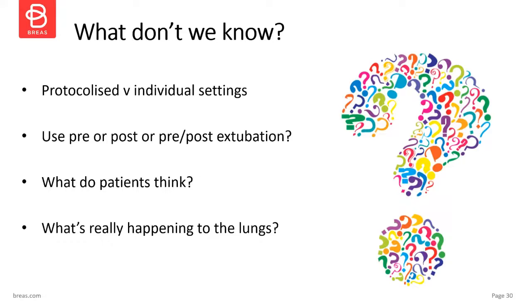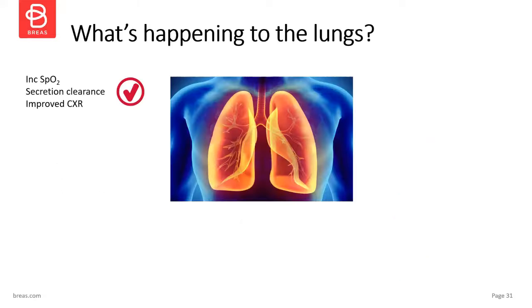But how I'd like to finish today's session is thinking about what is really happening to the patient's lungs. I think this is the crux of maybe why this device hasn't been further implemented as yet. A lot of the papers so far are showing increased secretion clearance, improved chest x-rays with atelectasis resolution, and increased oxygen saturations. And that's good, isn't it?